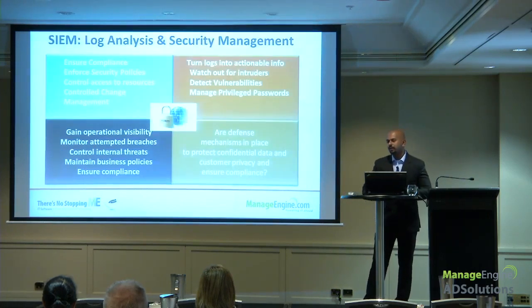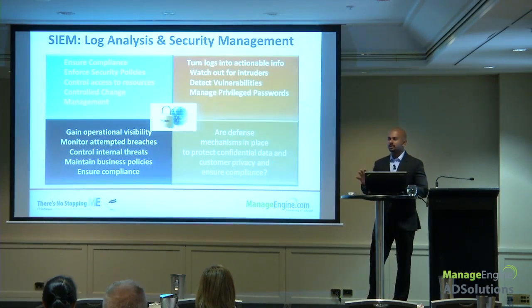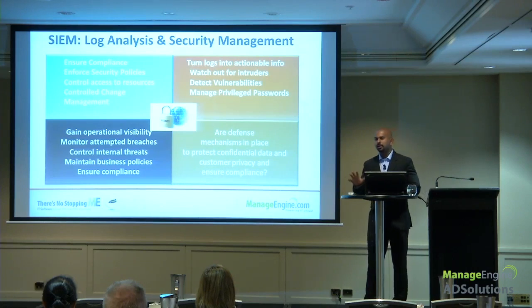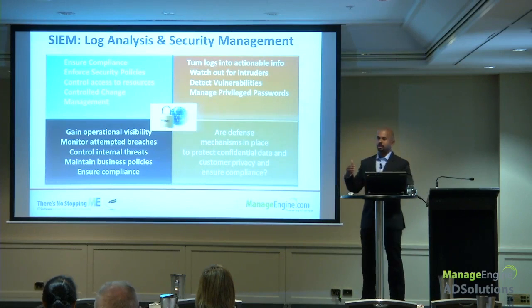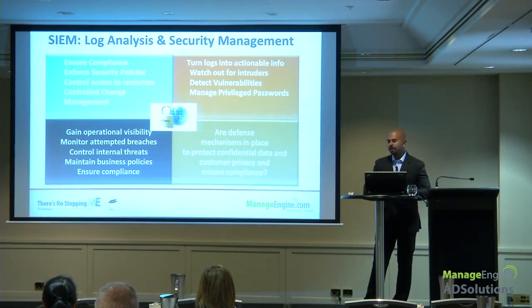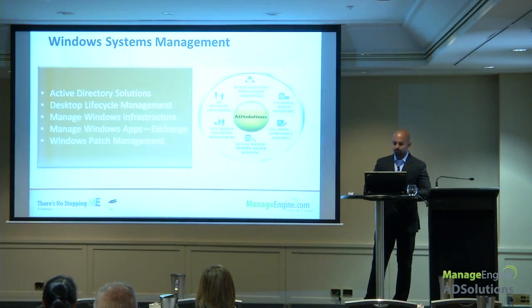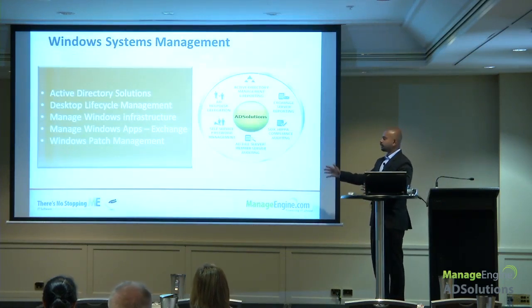And we have other applications as well for log analysis. When I say log analysis, we have applications that could monitor and track any kind of Windows logs. You have applications that could monitor your security logs, your application logs, your system logs, any type of logs. So that is log analysis and security management. And this is our topic for discussion today.